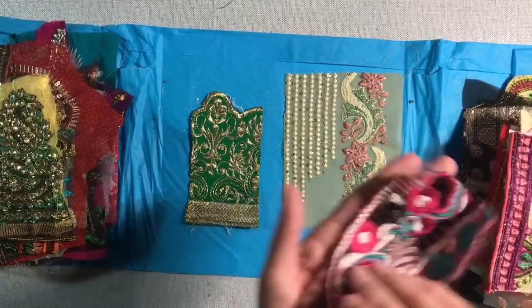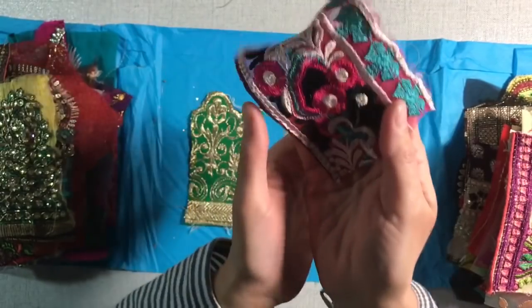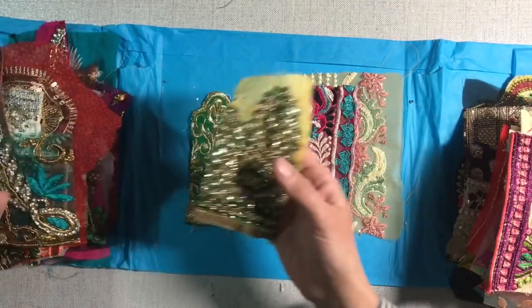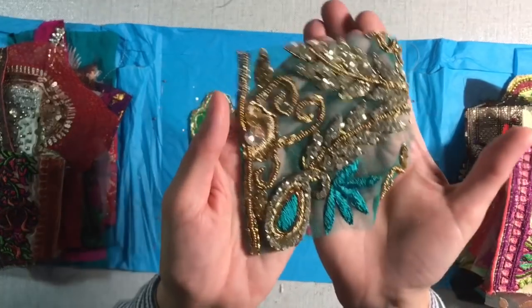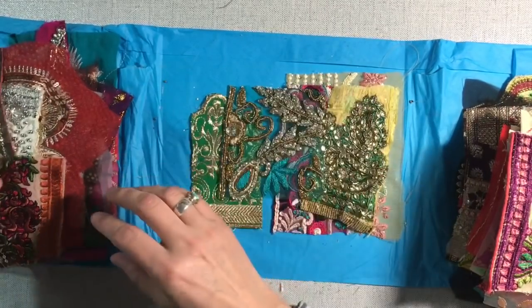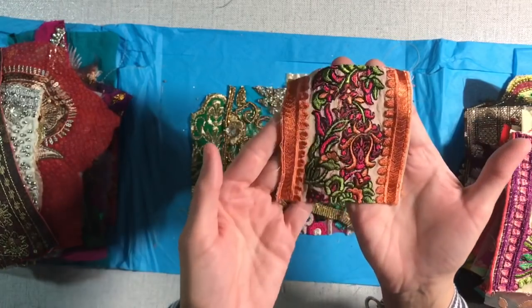That's my pack of 100 pieces, and I mean, they're just beautiful, absolutely gorgeous. I think this is silk with silk embroidery on top, just absolutely beautiful. And some of these are really, really heavy, but wouldn't something like that just look gorgeous as a focal image in one of your pieces if you're going for this particular kind of look? This one is just absolutely the most beautiful, beautiful silk.